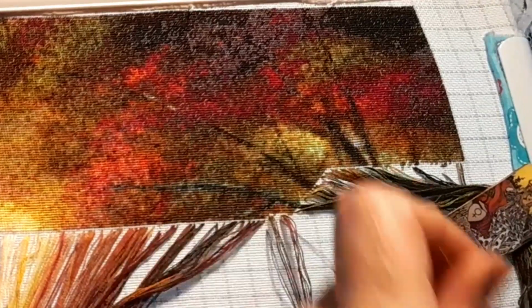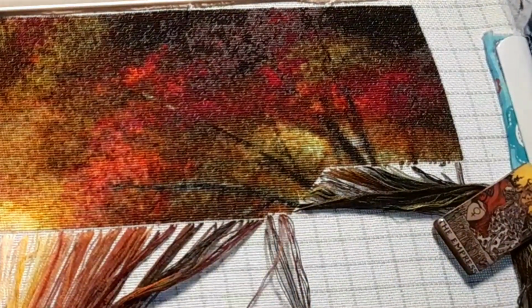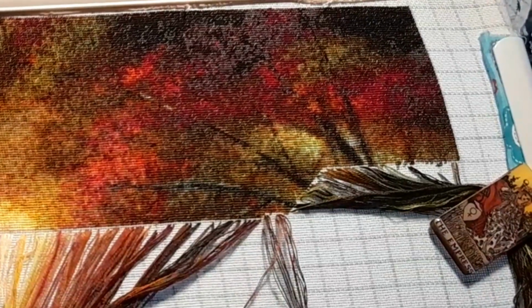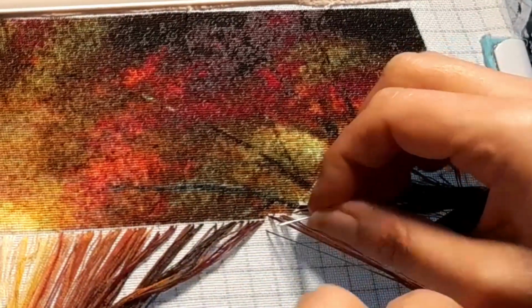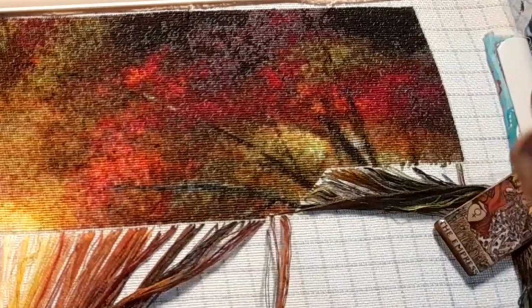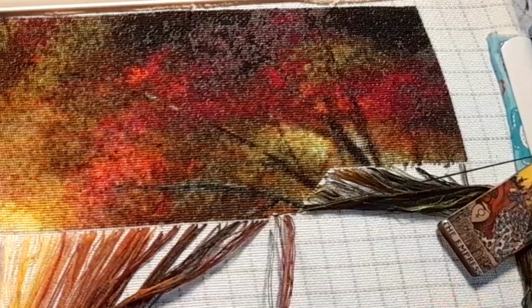Okay, I'm coming to the bottom of this diagonal here, so it's going pretty well. Yeah, I'm blethering on again about stuff. So that's that.